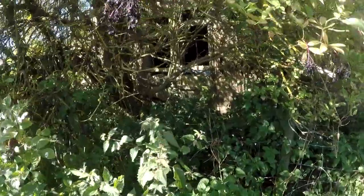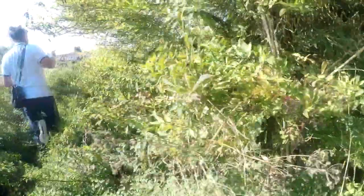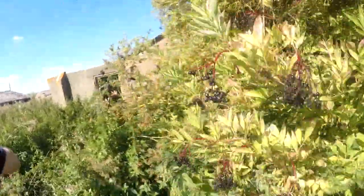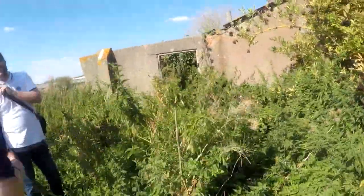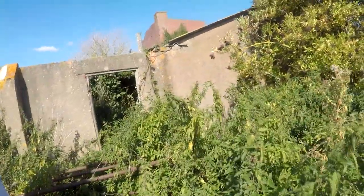Yeah, there's a fence there, but we're not getting through there. There must be a door. I don't know if it's on that side or what, but there's a fence. We might have to go the other way around. Is it a board? How are you going to get in it? What's going to come off?